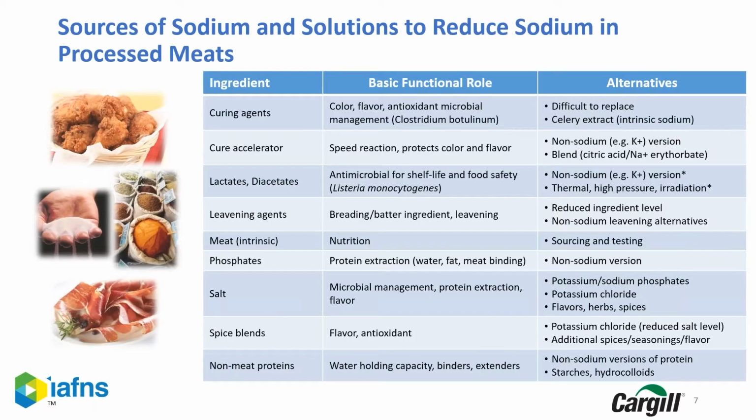To demonstrate the complexity of reformulation, this table showcases the many ingredients that contribute sodium to meat products. Many of these ingredients only have one functional role, such as lactates and diacetates, which are used for preservation. In general, many ingredients have no or low sodium alternatives. However, they may be limited in use due to off flavors at high levels of usage. In addition, flavor can be significantly impacted if many sodium containing ingredients are substituted and used at the high levels at the same time. For example, potassium chloride is commonly used to replace salt, but it has bitter and metallic notes at high levels. So 100% replacement of salt by potassium chloride is virtually impossible.